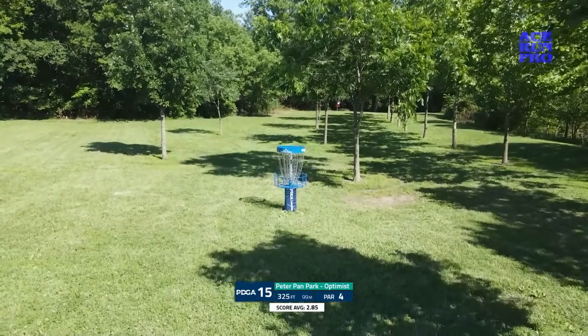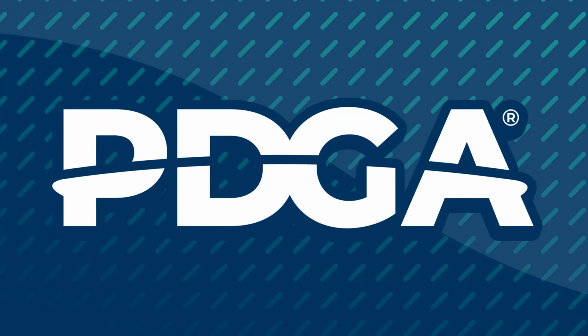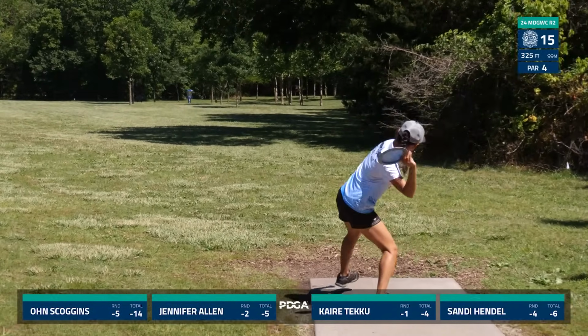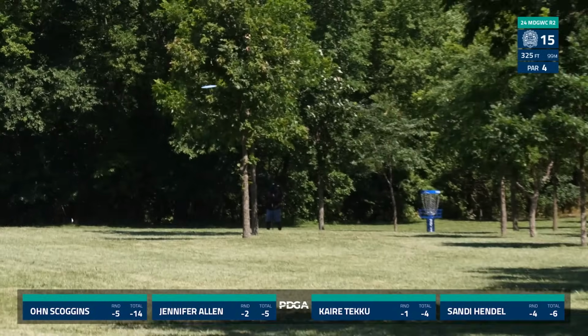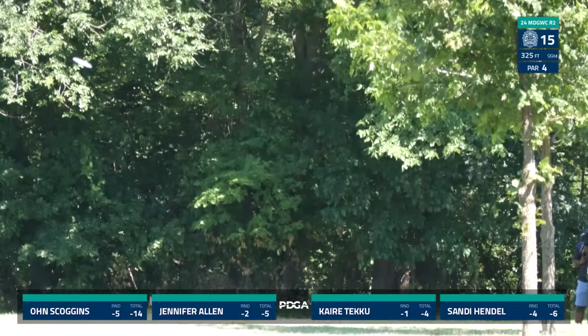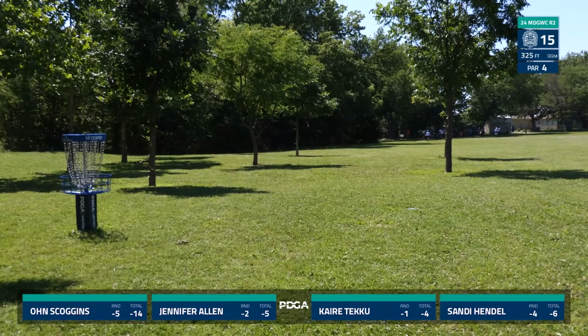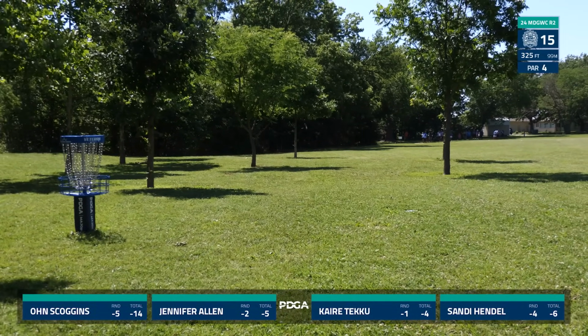So this is a possible albatross. Like, okay, we could do this. Take it. Yeah, whatever it is on paper counts. Here comes Ohn Scoggins. So we think we're all going for birdies here. We're going for eagles. That's right. Big birds. Yes.